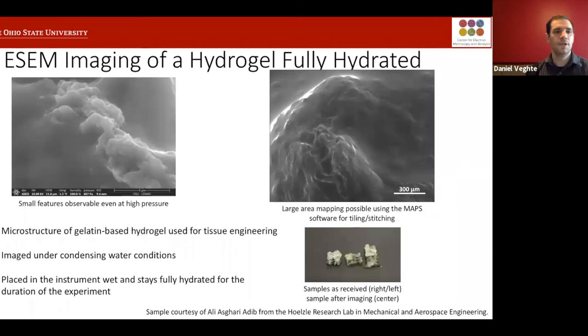So the first sample that I want to talk about is going to be imaging of a hydrogel sample while it's fully hydrated. These samples we got from Ali from the Hutzel Research Lab in Mechanical Engineering. They've done quite a bit of research looking at these already, using the micro-CT to look at the full structure of them. And we had also looked at the samples fixed and then under high vacuum. So I was interested to see, hey, how are these going to interact when they stay fully hydrated? Are they going to look very similar?